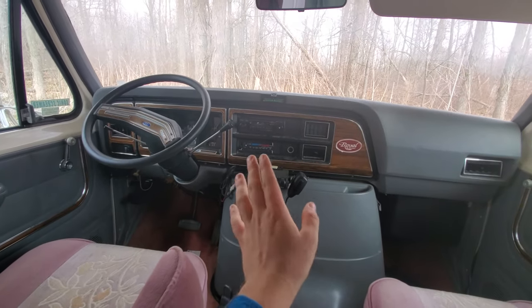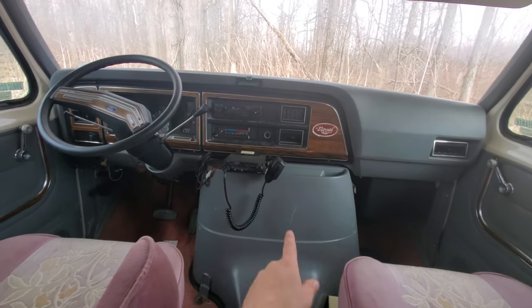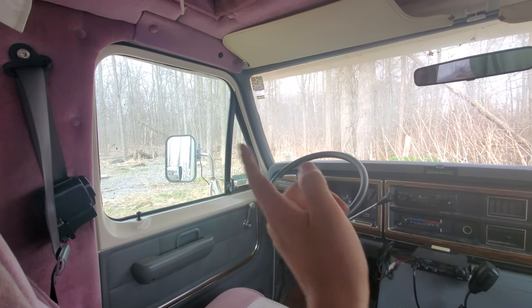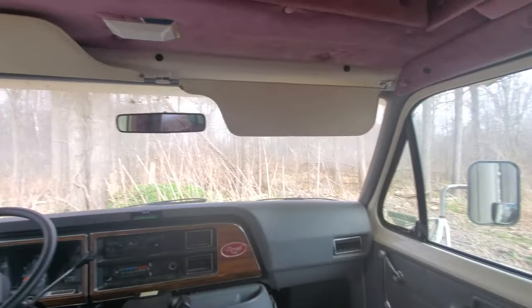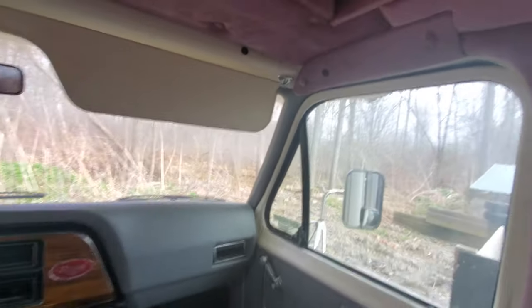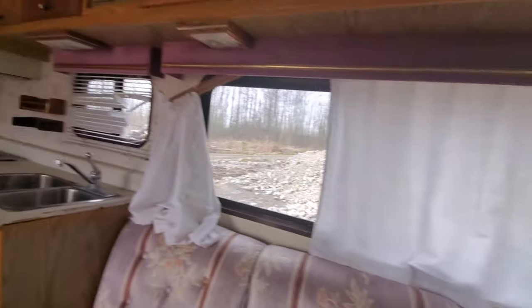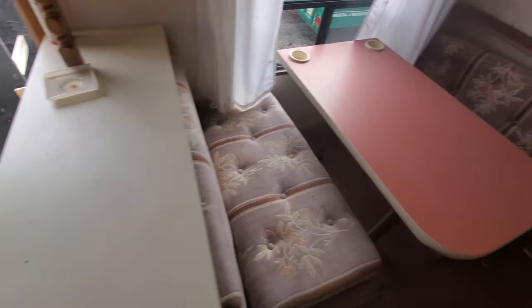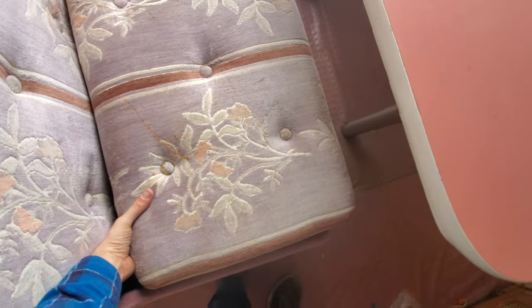Cassette player. It had air conditioning. Might still work. And a CB radio, which is what that whip on that mirror is for. I much prefer this style over the one I just previously did, which was a coach bus style. Little table in your entry, two cup holders in this table. And if I'm not mistaken, there's seat belts in this too, I think. Yes, there is. Now this bench looks like it's bad, and water is coming in somewhere, it looks like.